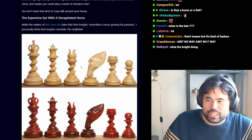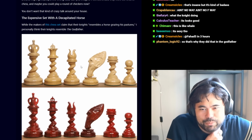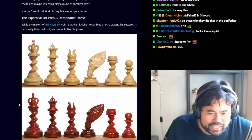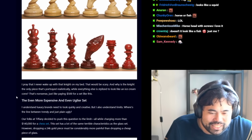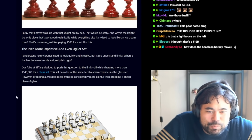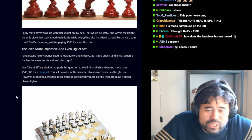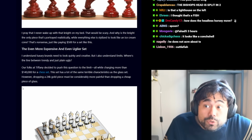I mean, this is tough. It literally looks like the horse has been decapitated. Yeah, it looks like the horse was decapitated. Okay, let's keep going. I pray that I never wake up with that knight on my bed. That would be scary. And why is the knight the only piece that's portrayed realistically while everything else is stylized to look like an ice cream cone? That's nonsense. Just like paying $500 for a set like this.